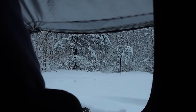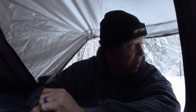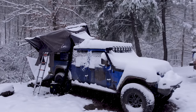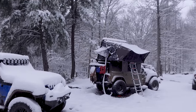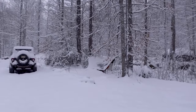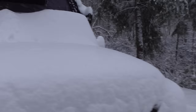Oh no! Oh, that was bad. It is nice and warm in the tent from my diesel heater. But let's go look around. Whew. Wow, look at that. Robert slept in his hammock last night. I wonder if he's still alive in there. All right, let's see. We're gonna go right in the middle of James's hood.